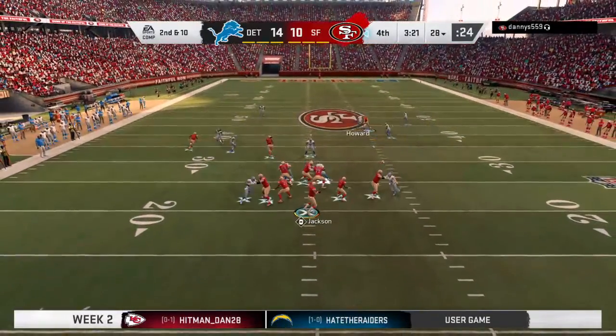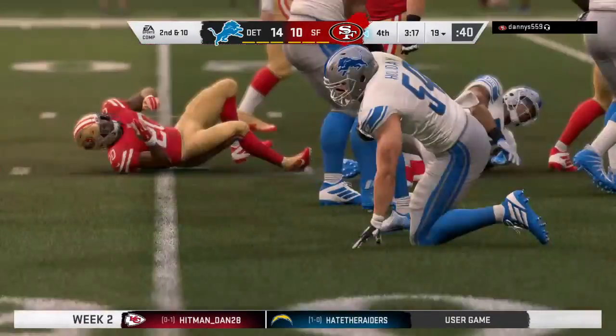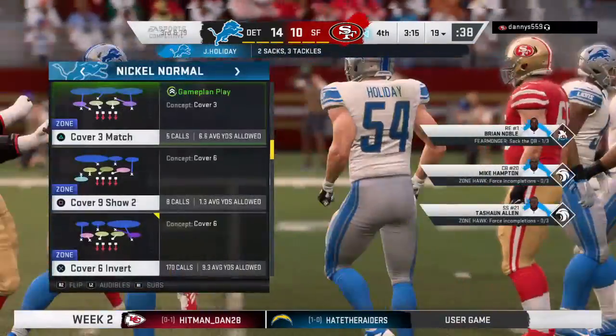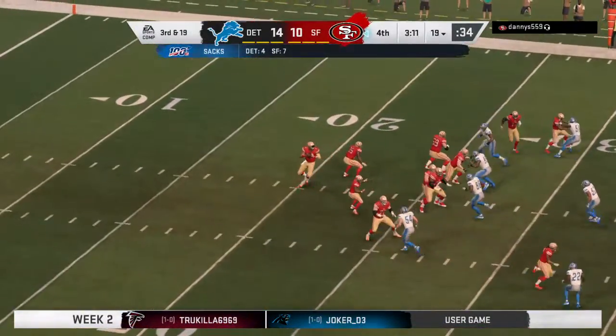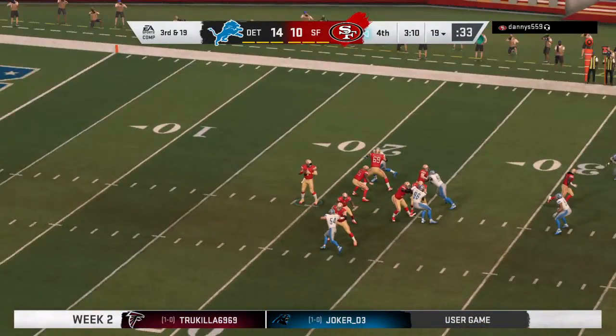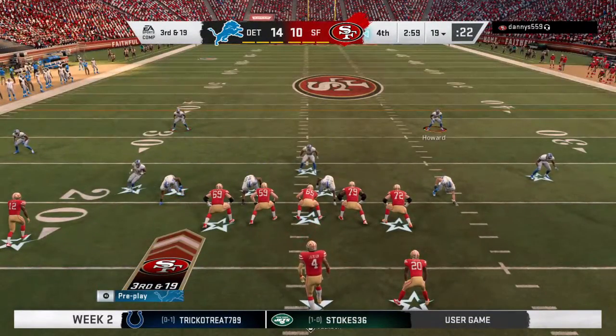Jackson now on 2nd and 10. And under the Lions' pressure, he's brought down. The amount of sacks that they've absorbed in this game is absolutely extraordinary. Let's just face it. This offensive line, flat out, cannot handle this pass rush. It's been demonstrated time and time again.